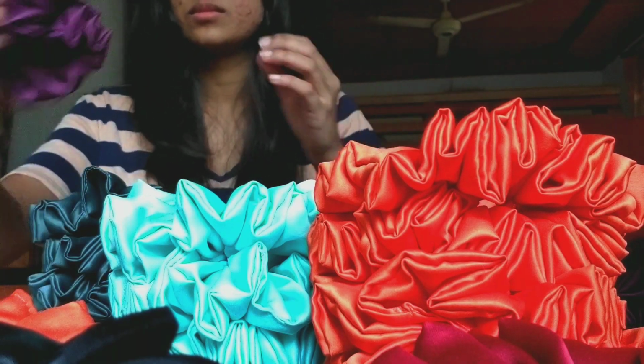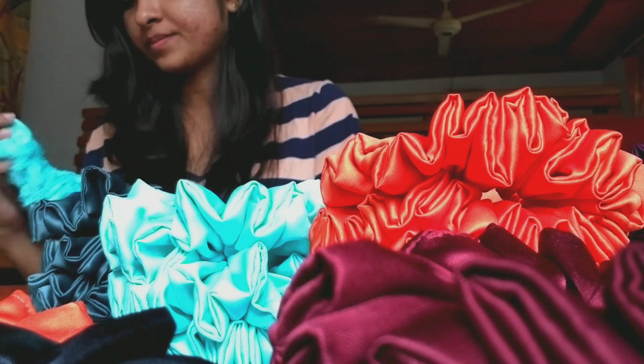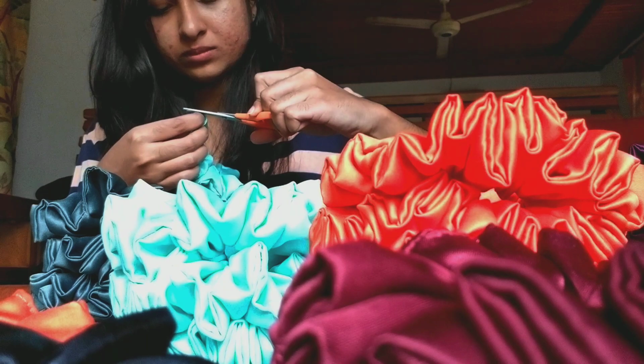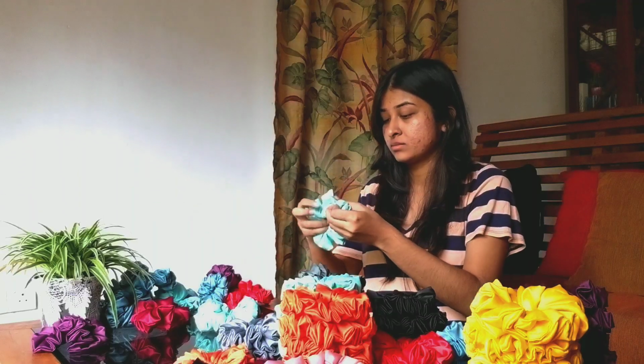What I'm doing here is checking for damages and remaining pieces of threads and cutting them. What makes our scrunchies unique is that they are all made in XL size using more quality fabric for the volume.